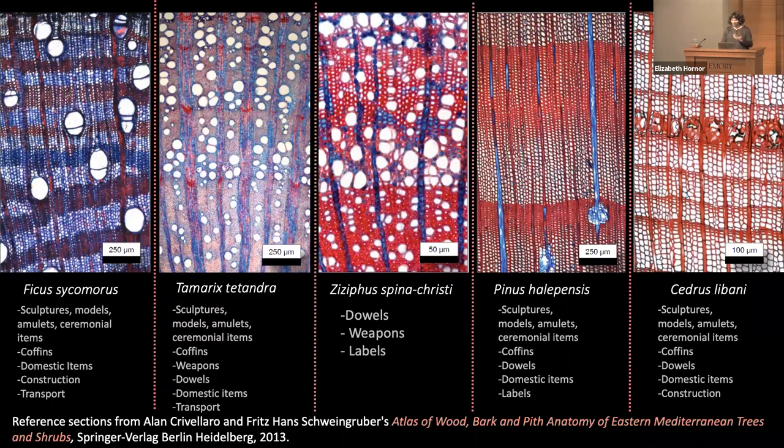And so luckily for us, species of trees used in ancient Egypt and the Mediterranean have been thoroughly studied. Here are a few fun prepared reference sections. They're always very beautiful. From a wonderful book, Atlas of Wood, Bark, and Pith Anatomy of Eastern Mediterranean Trees and Shrubs. The lists and uses for these five species are not exhaustive. There are many more species, but I thought this group illustrated well how you can see quickly that there are obvious differences between these types of wood.